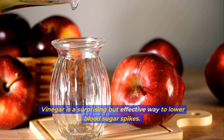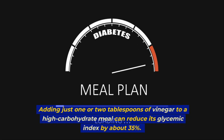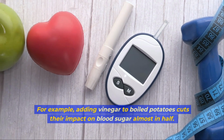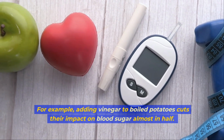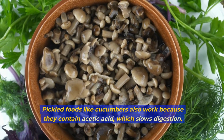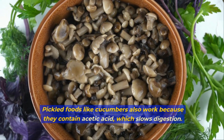Vinegar is a surprising but effective way to lower blood sugar spikes. Adding just 1 or 2 tablespoons of vinegar to a high-carbohydrate meal can reduce its glycemic index by about 35%. For example, adding vinegar to boiled potatoes cuts their impact on blood sugar almost in half. Pickled foods like cucumbers also work because they contain acetic acid, which slows digestion.